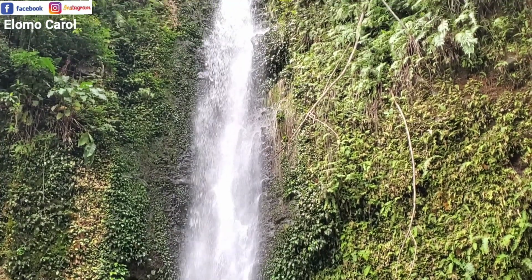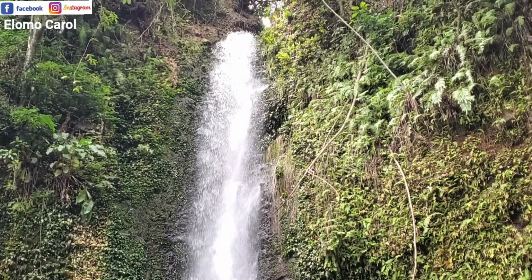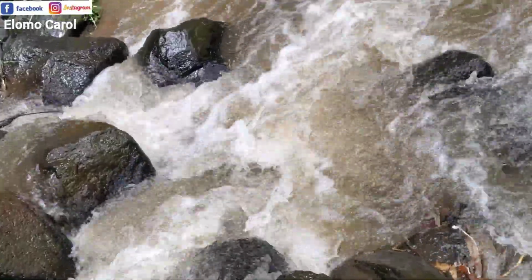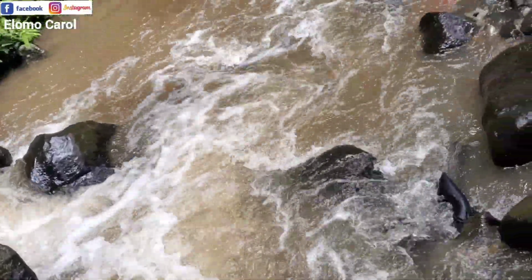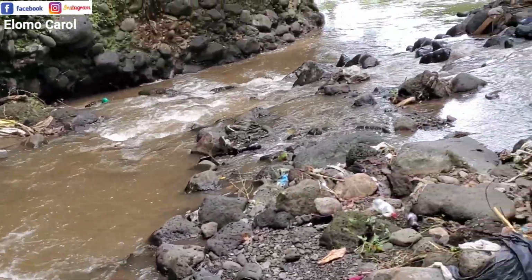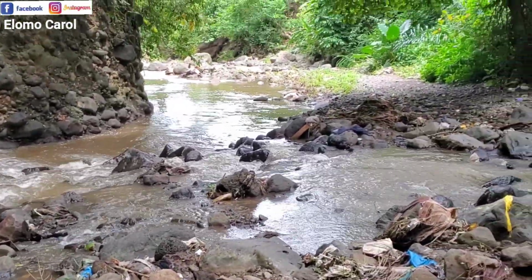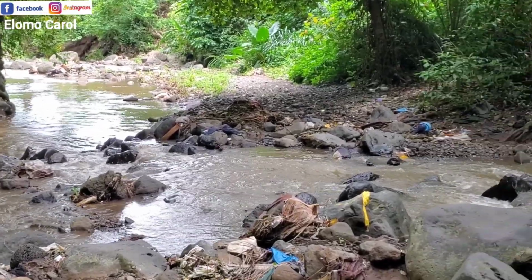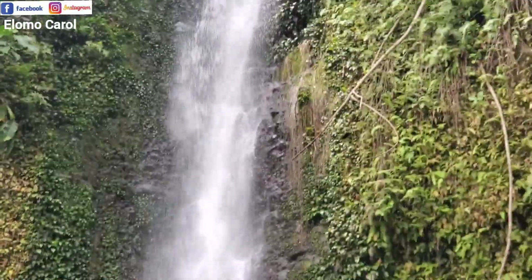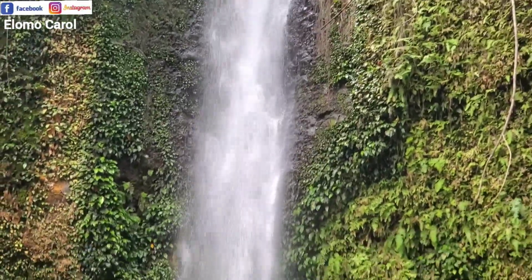As you can see, the water falling from top to down is actually clear and clean, but the water you see down is brownish because rain had fallen and it had carried dirt from up to down and all of that stuff. But this is not the natural color of it. If you come on a day that rain has not fallen, you actually enjoy the beauty of this place. And the sanitation as well, the water is so cool and fresh.